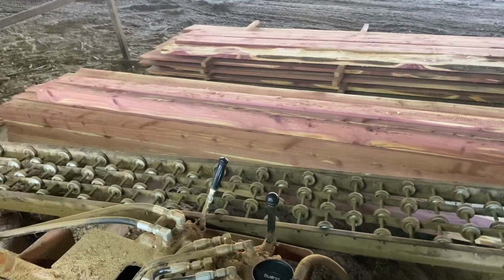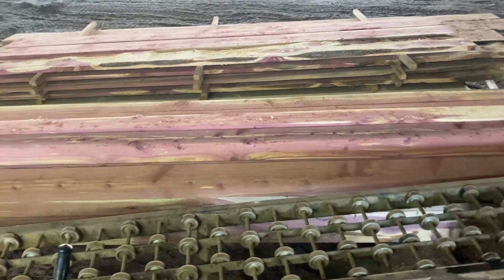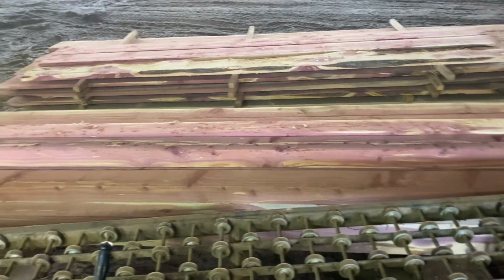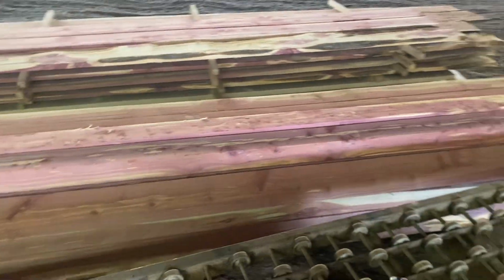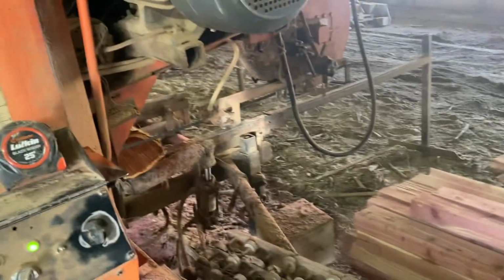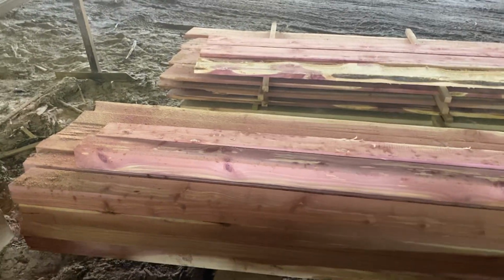I don't have enough logs to finish up this little order here. We're going to be eight pieces short of finishing that cedar. So we're going to wind up having to go cut some cedar trees eventually. But the ground's too stupid wet to log, and Kevin's happy about it. Look at the smile on his face. He'd rather be cutting trees.